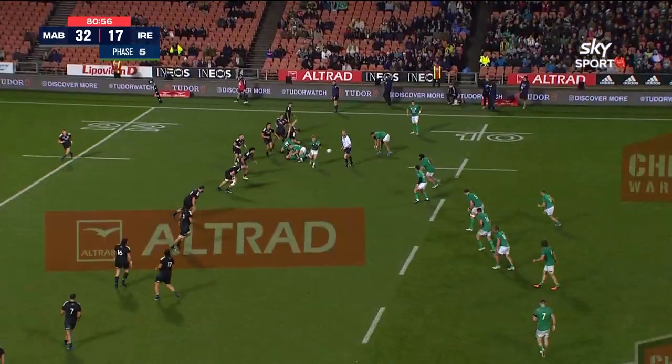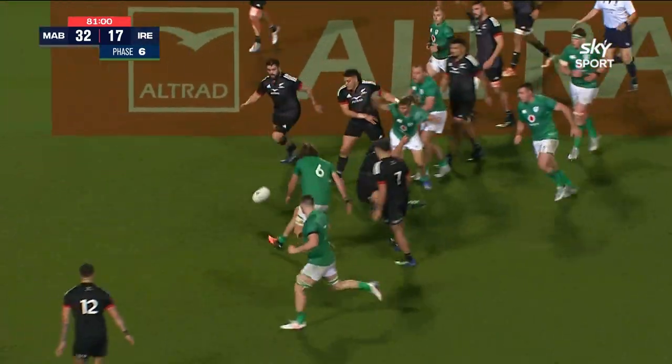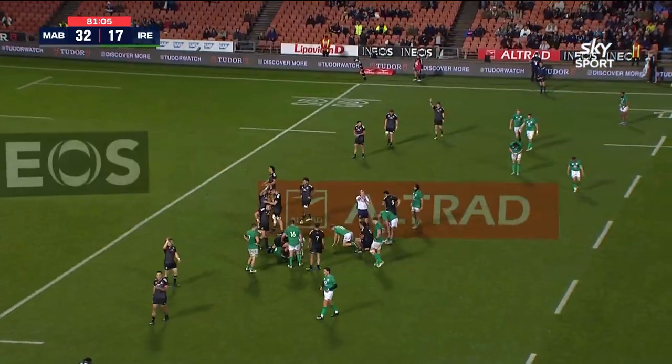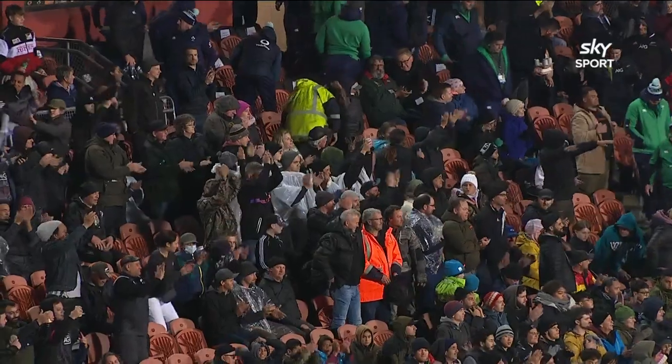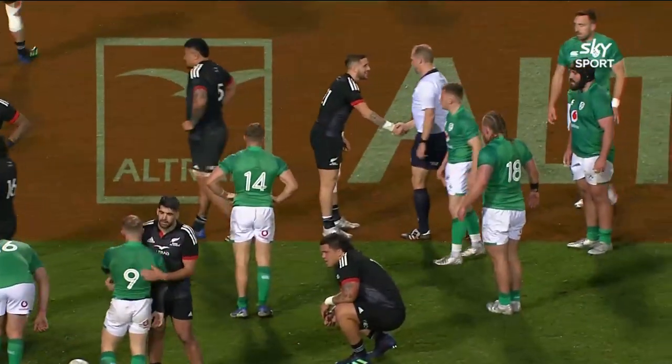Time up in Hamilton. Oh, just losing it forward, Ireland. Prendergast tries to clean it up, but the whistle goes. And 12 years after their famous nights in Rotorua, the Māori All Blacks once again have beaten Ireland.